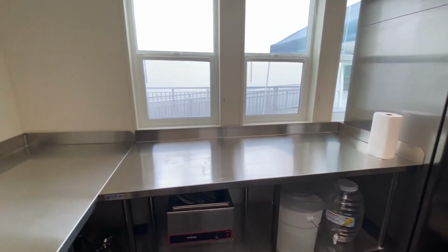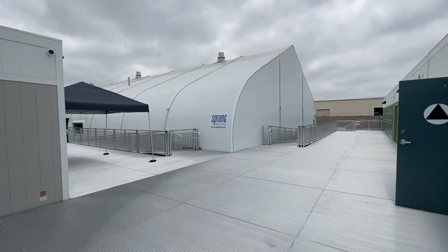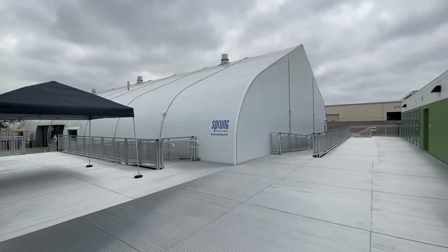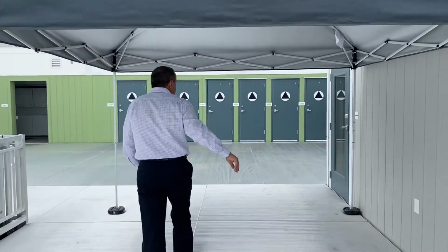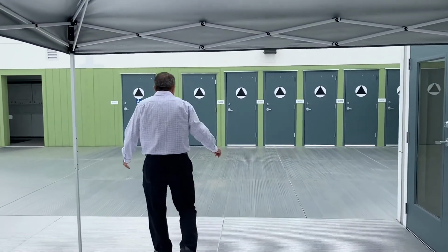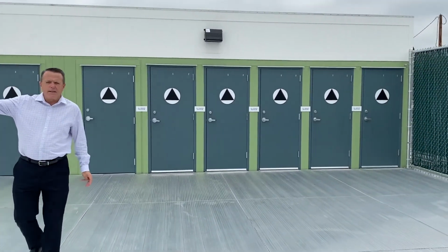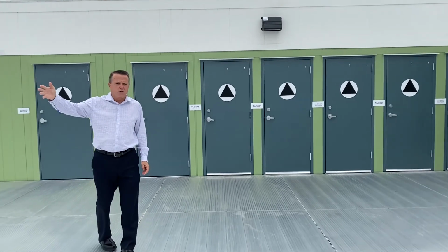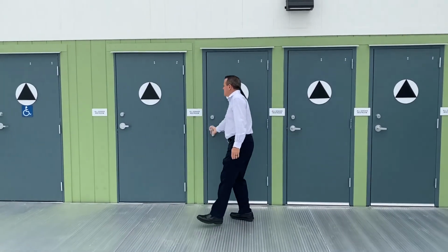But then we come out this way again, and now for the first time you actually get to see the structure where our homeless guests will be sleeping. And we'll make our way over this way. And again, food service will be handed out this window right here. And this is the admin building. But this is the bathrooms. And there are no bathrooms inside the actual shelter, the Sprung structure. Clients will have to come out here and they'll be able to access the bathrooms.